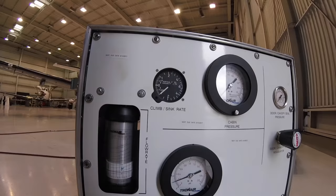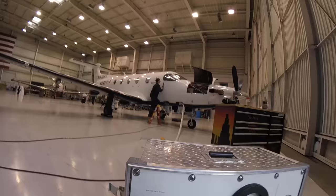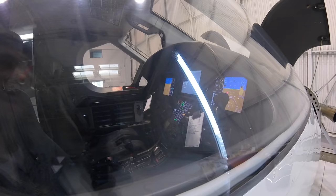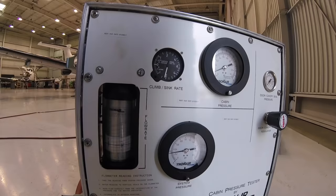Okay, so there's air going into the cabin now. So James is gonna be looking into the cabin at the instruments. I'm looking at the cockpit instruments. Airspeed and altitude are stable. As we pressurize the cabin, the altitude inside the cabin goes down. Now you're at one. It's pretty accurate.